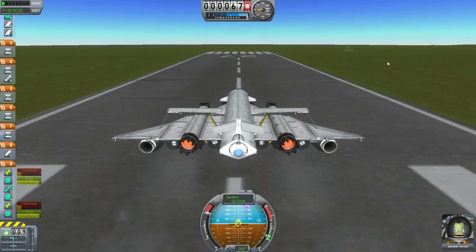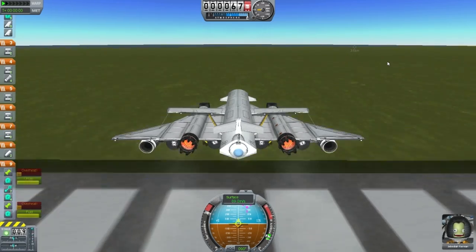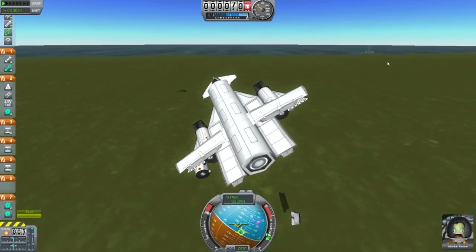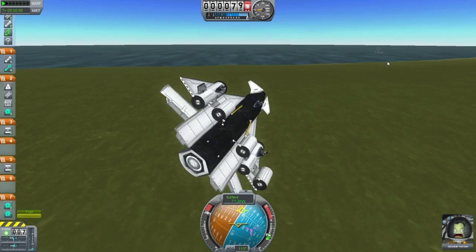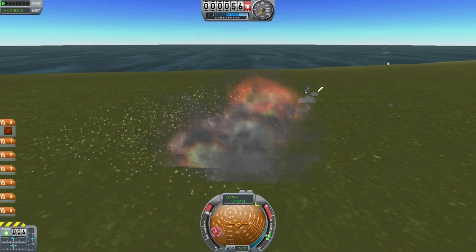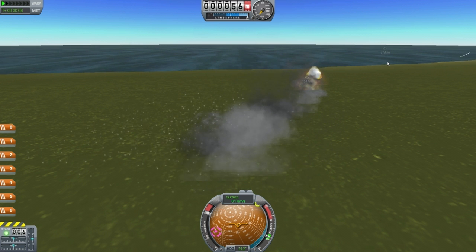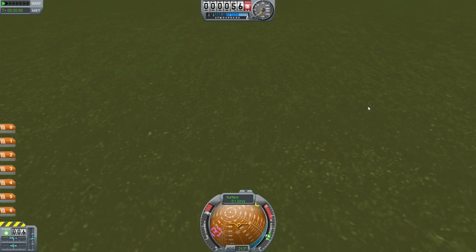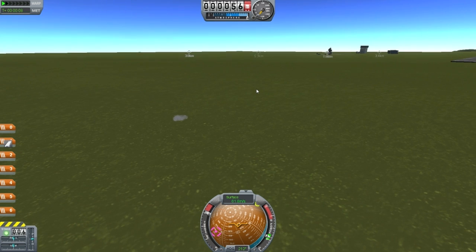Oh god. We're not taking off. Ha! Oh god! Bail out! Bail out! Bail out! Oh, poor Jeb. Okay. I like that there's random debris. Jeb. Poof. Okay.